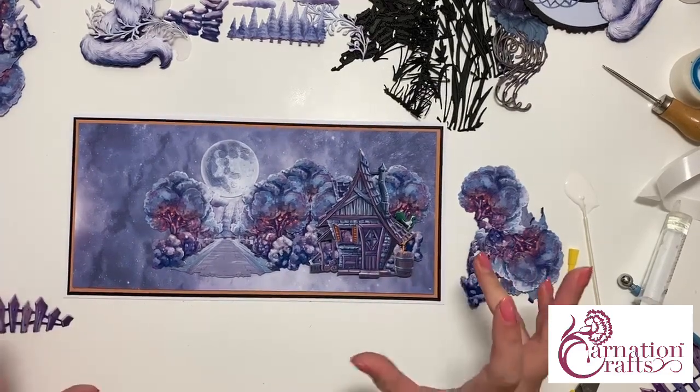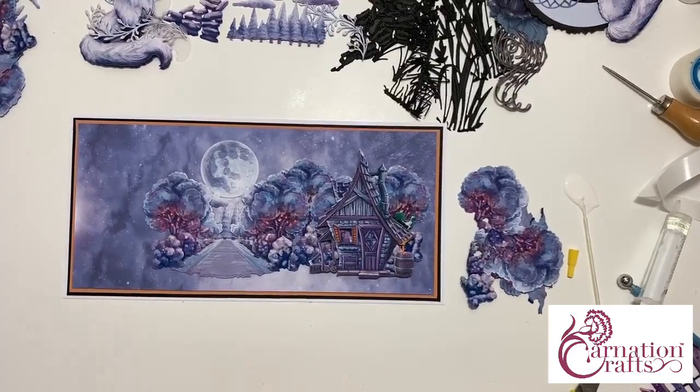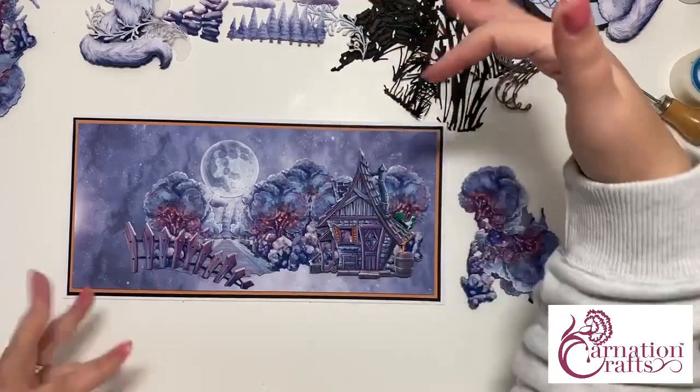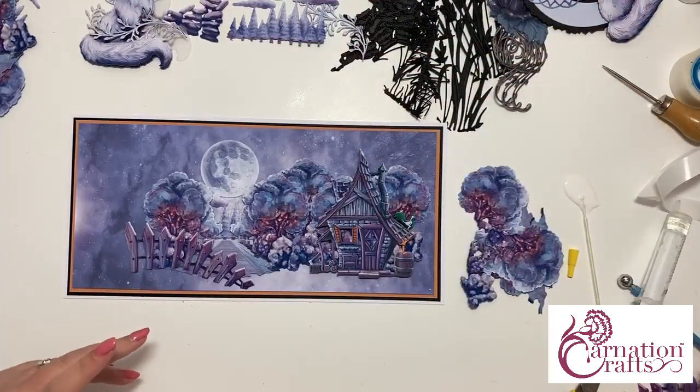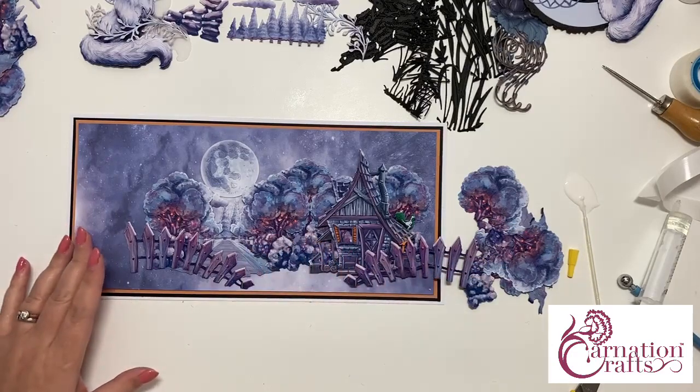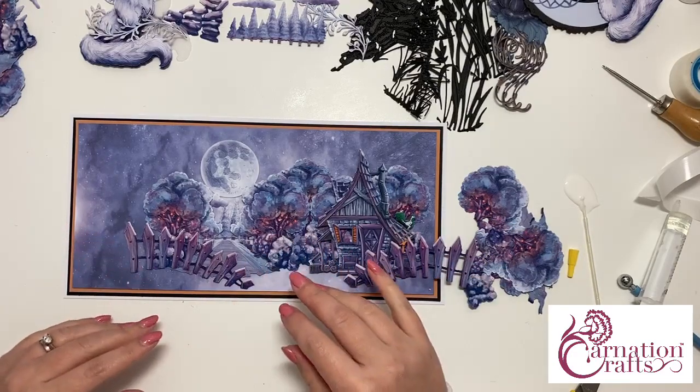Okay, so spooky wood right now. Let's just have another quick check on placement. It's always good to keep coming back to your die cuts, checking how things are looking, seeing if there's any areas we need to fill, any areas we need to pay attention to.